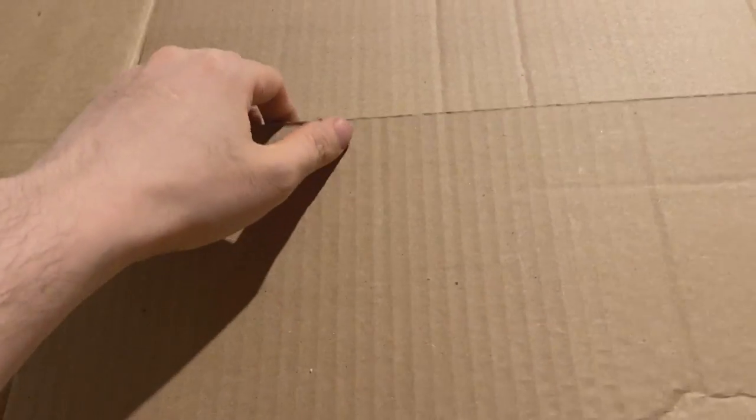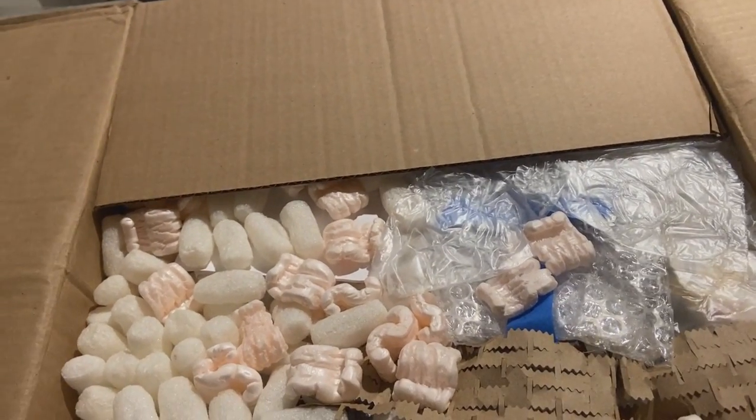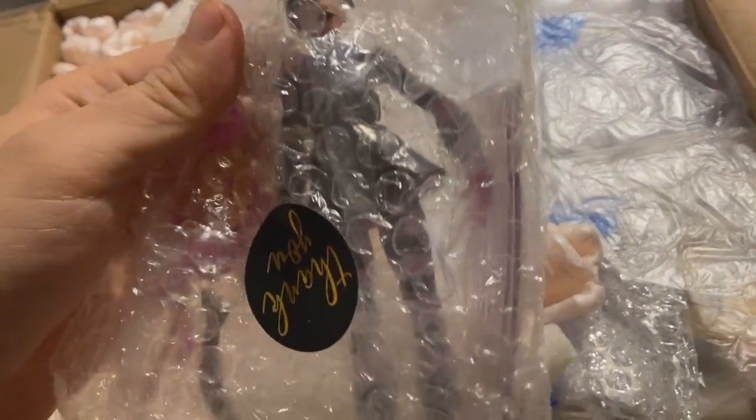So I'm really excited about this because I managed to snap up a couple of things I've been wanting for years. So we have a whole lot of padding. Geez. So starting off with something small, we have Nico Minoru.